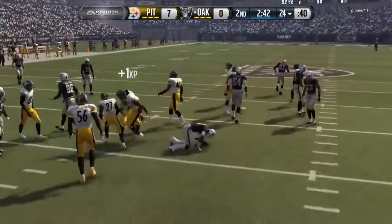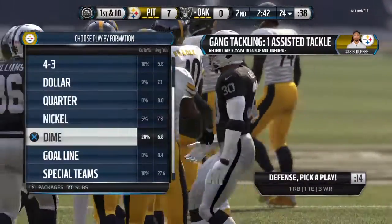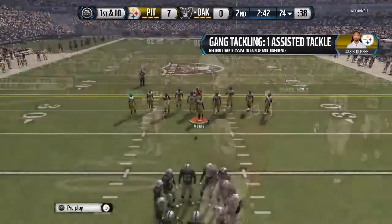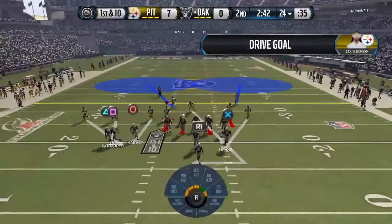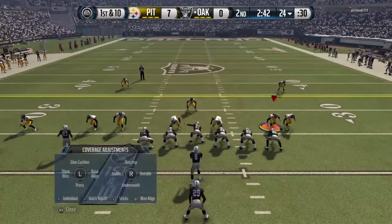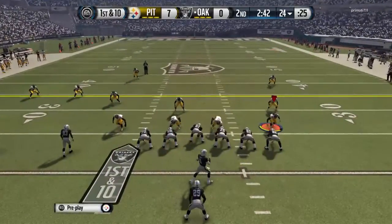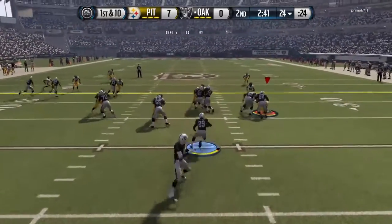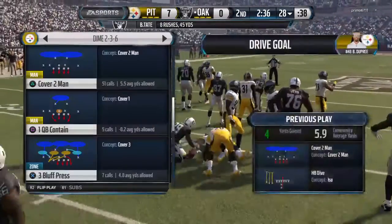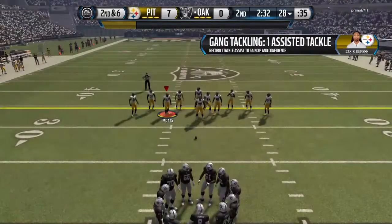Gets out past the 20 and brought down at the 24. Tate lines up as the single back here. Get ready. The Raiders pistol set here. And the immediate handoff to the fullback. Second down coming up.